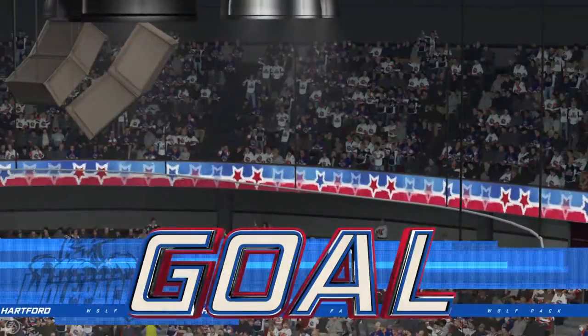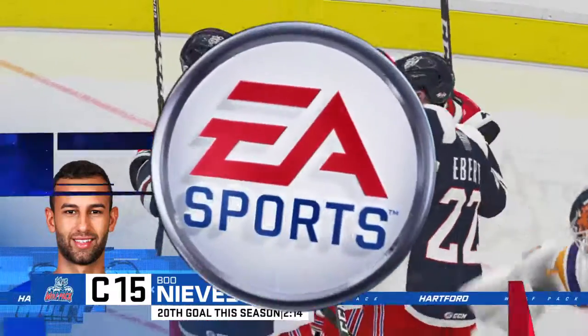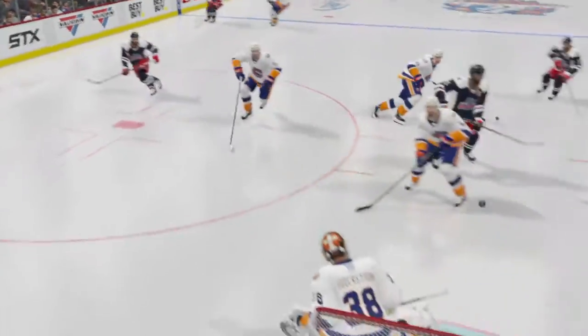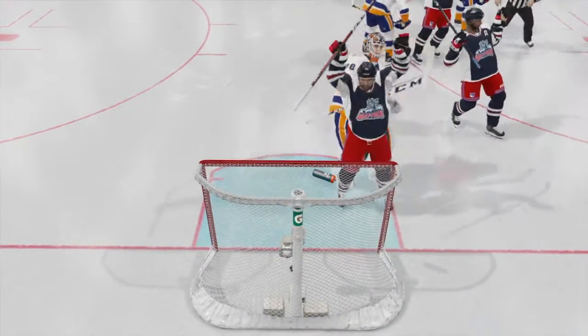Yeah, there's also a lot of people not in their seats yet. Man, that was quick. A quick flick of the wrist, and that snapshot beats the goaltender. He's in the low slot. He doesn't have much time to think about it.